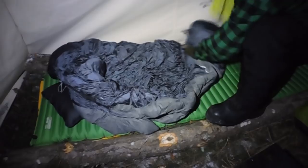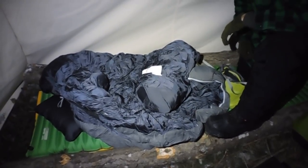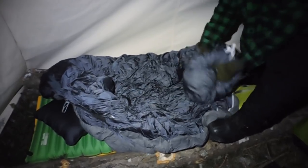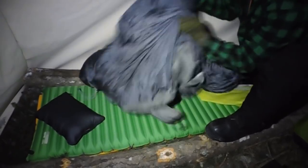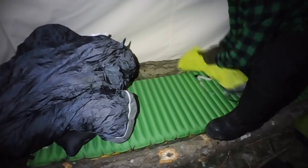See how it's gonna just grow. Just throw it in the corner for now.